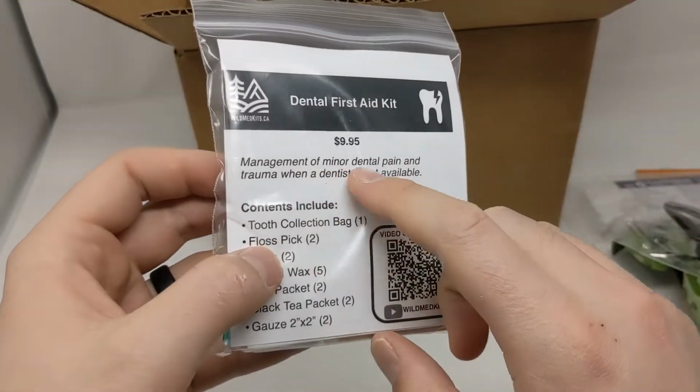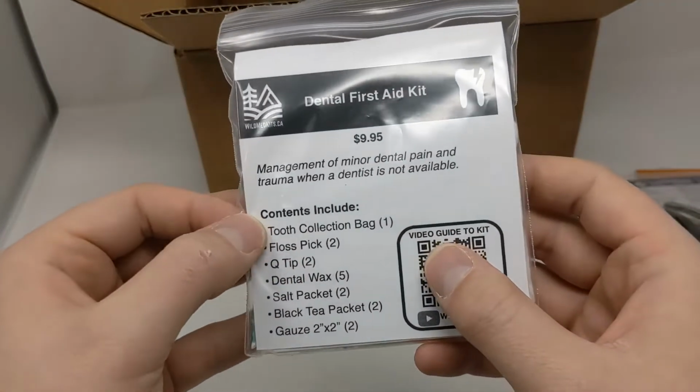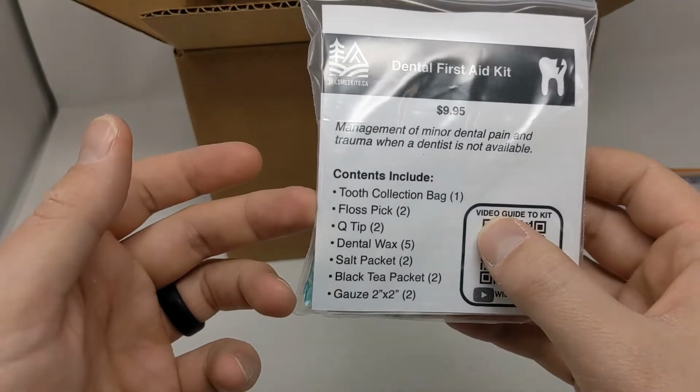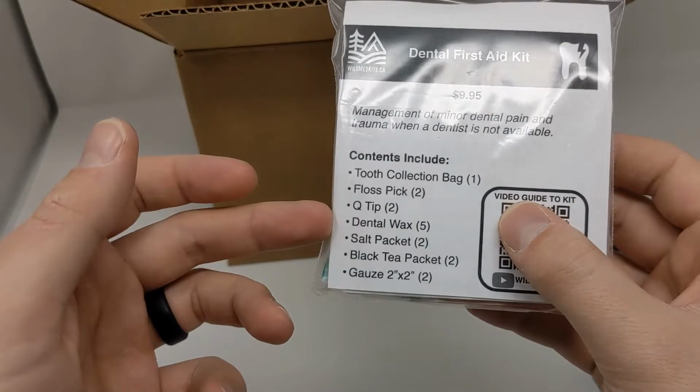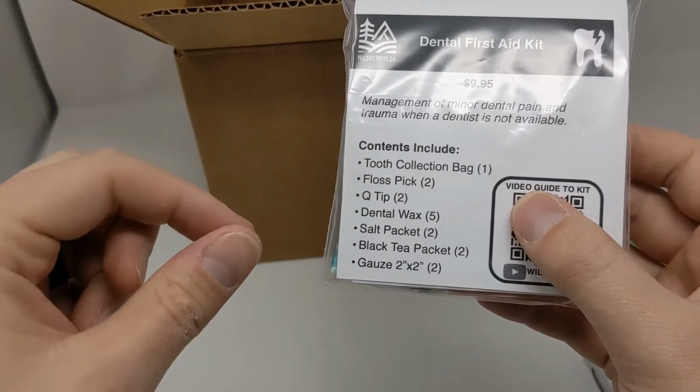So this one's for management of minor dental pain and trauma when a dentist is not available. And it's got a bag to collect a busted tooth in. It's got some floss, floss picks and Q-tips. These will be to help you clean around the busted teeth and apply the dental wax as a temporary filling.